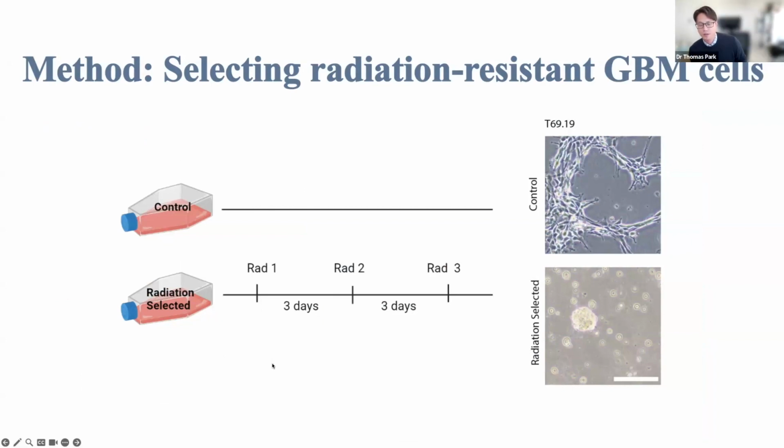So the protocol or the method to test this was we first needed to select the radiation resistant cells. So we took the same patient case, and for control, we just left them as they were, as you can see there. And for radiation selected cells, we would radiate them 3 times with 3 gray, or quite a mid-high gray level dose of radiation, 3 consecutive times to basically select for the cells that will survive this radiation. This is a dose that is much lower than what a patient will be given in the clinic, but this is a cell in a dish which is getting direct radiation instead of going through the skull. So this was enough to actually select for the cells that do survive.